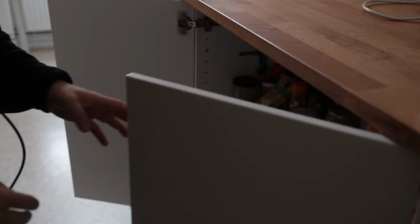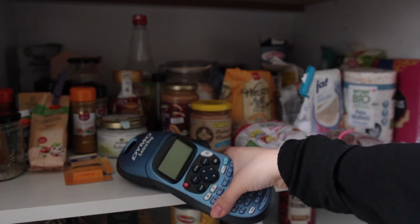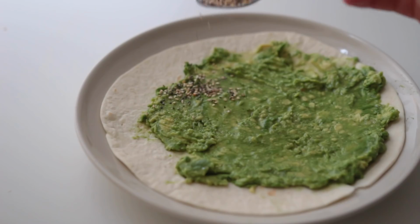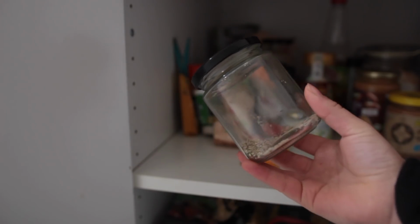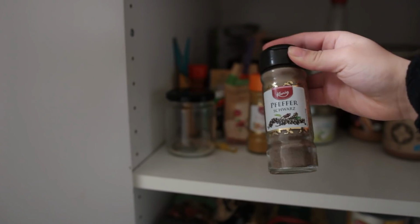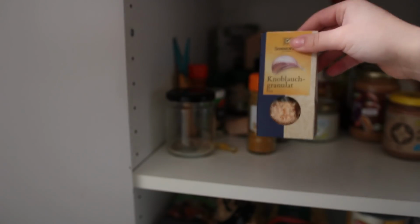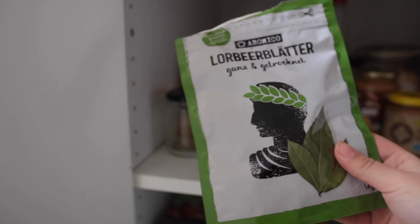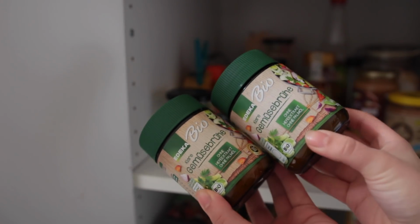Onto my pantry. There is some vague, very vague organization going on here. Furthest to the left, there's all my spices, like this homemade bagel seasoning, recipe linked up here and down below, onion powder, vanilla, but not real vanilla, the fake aroma that I actually kind of like better than the real stuff. Curry powder, black pepper, seasoning for fries, dried garlic, paprika, marjoram, I don't know how to pronounce that in English, turmeric, bay leaves, very important, 2 jars of vegetable broth powder, vanilla sugar, and dried active yeast.